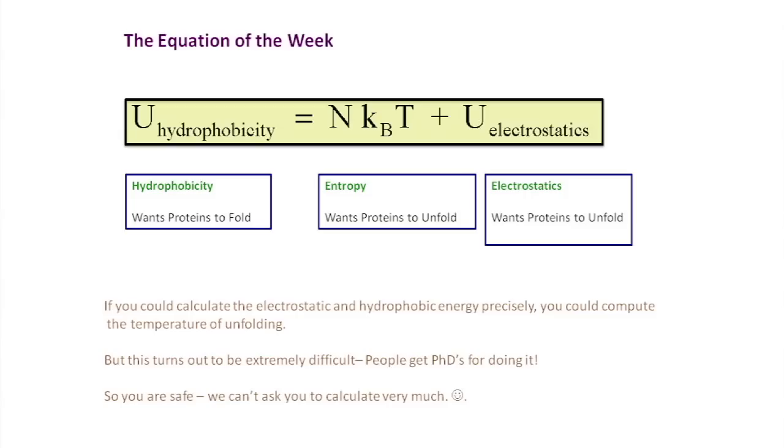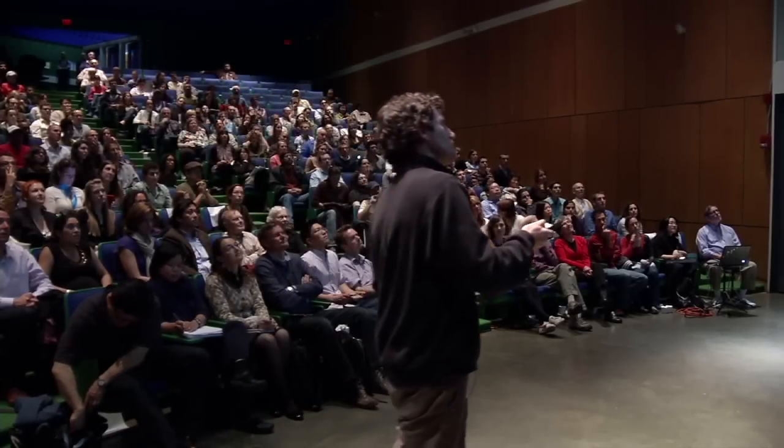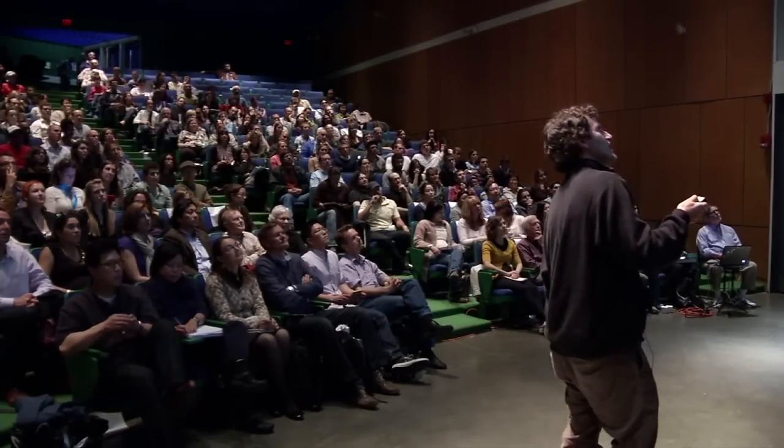One is what is called hydrophobicity, which is the idea that parts of proteins don't like being in water. The other is entropy, which Dave talked about in great detail several weeks ago. And the third is electrostatics. The equation of the week is essentially a mnemonic to allow you to think about the competition between these effects.